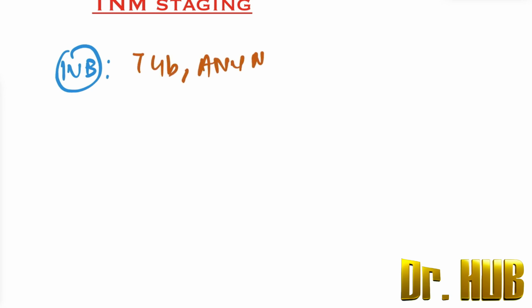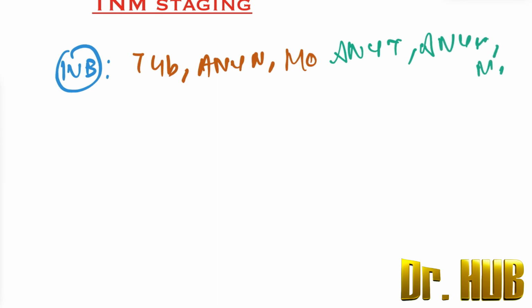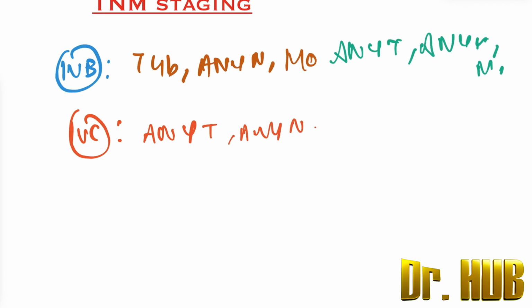Now let's move on to 4B. So what is 4B? Here in 4B, it is T4B and it includes any N as well as M0. Looking at the 8th edition, it is any T, any N as well as M1. Then moving on to 4C. 4C in the 7th edition is any T, any N and M1.